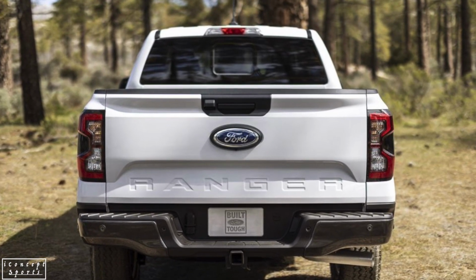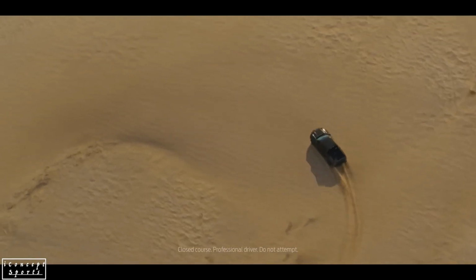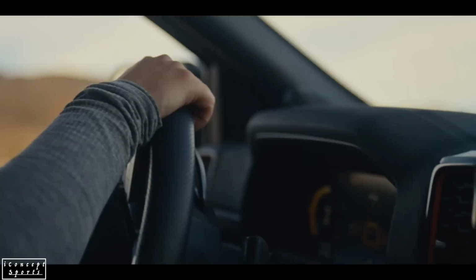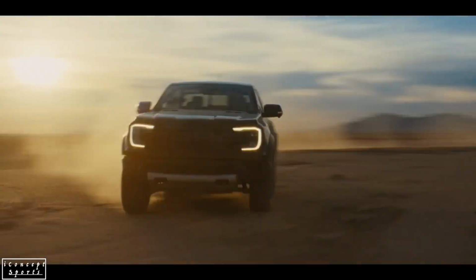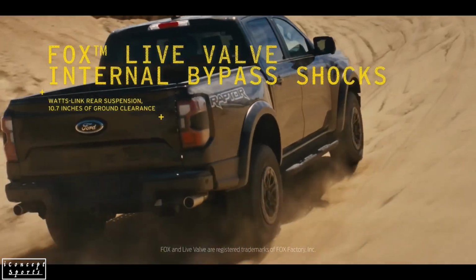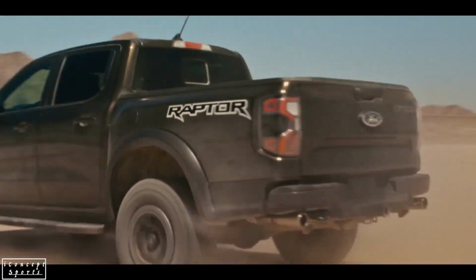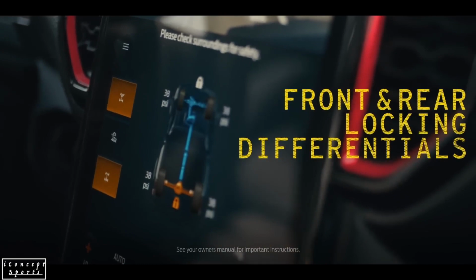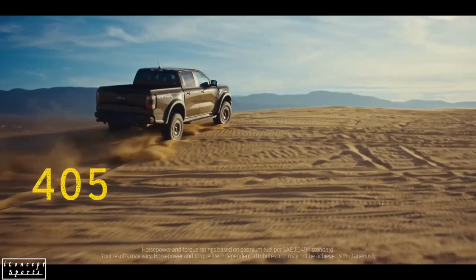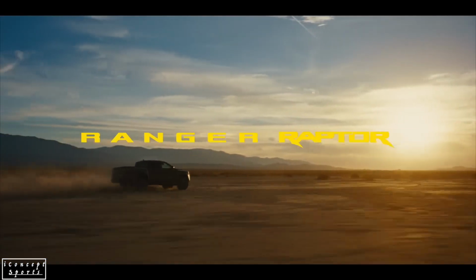The 2024 Ranger's interior introduces welcome improvements and upgrades. The size of the base center screen has increased from 8.0 to 10.1 inches, and a large, vertically oriented 12.4-inch screen is available. The instrument cluster is digital as well, sized at either 8.0 inches, like the Bronco, or 12.4 inches. They look attractive and respond quickly.